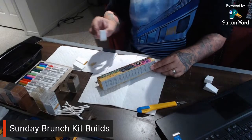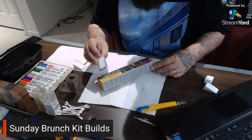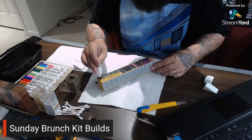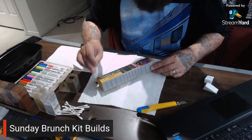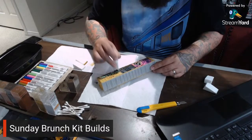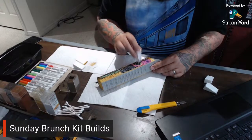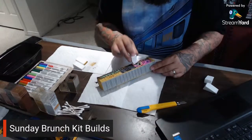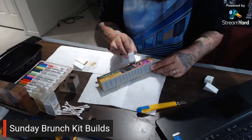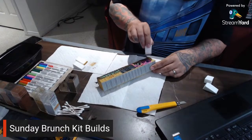And I still have the stickers on here. Well, not stickers, but the tape where everything needs to be, you know, where the numbers need to show. So I still technically need to take those off. But I'll do that as soon as this weathering part here is done.